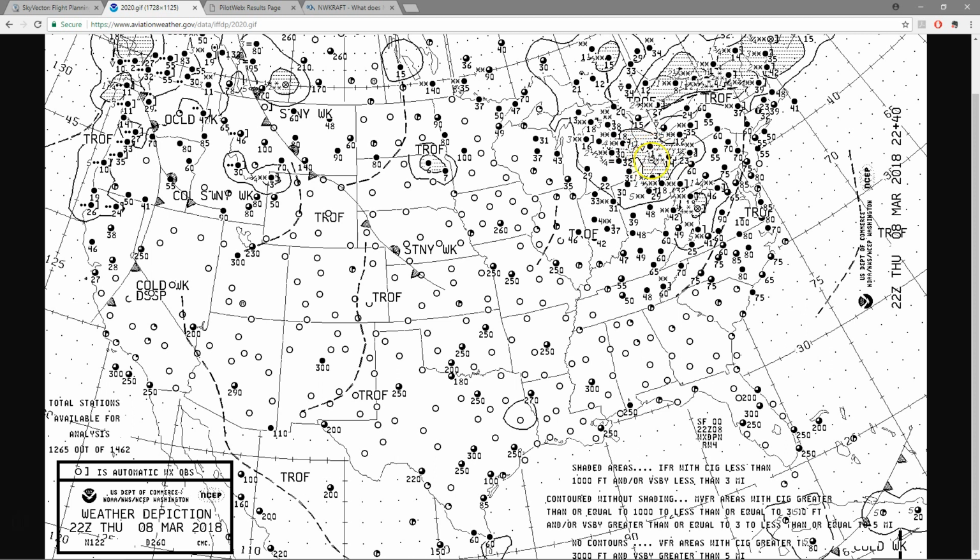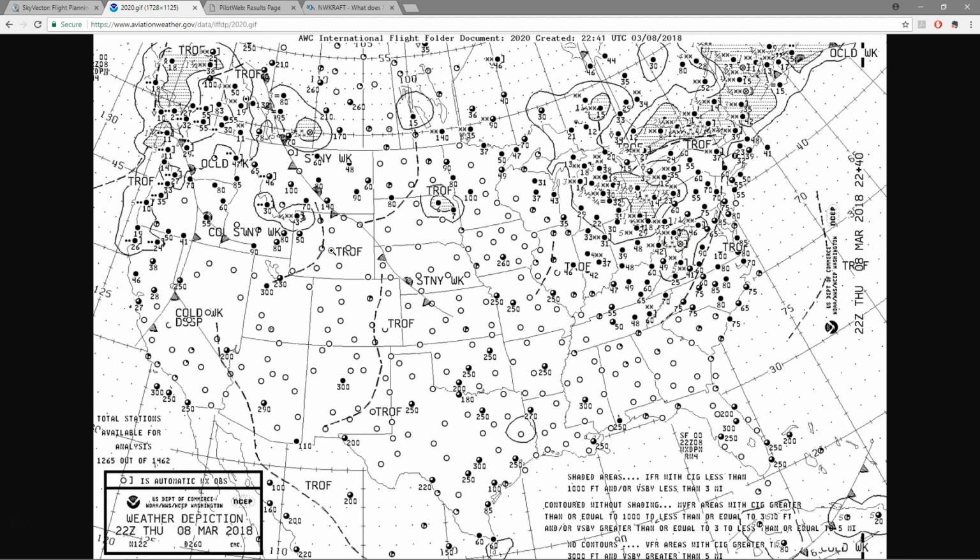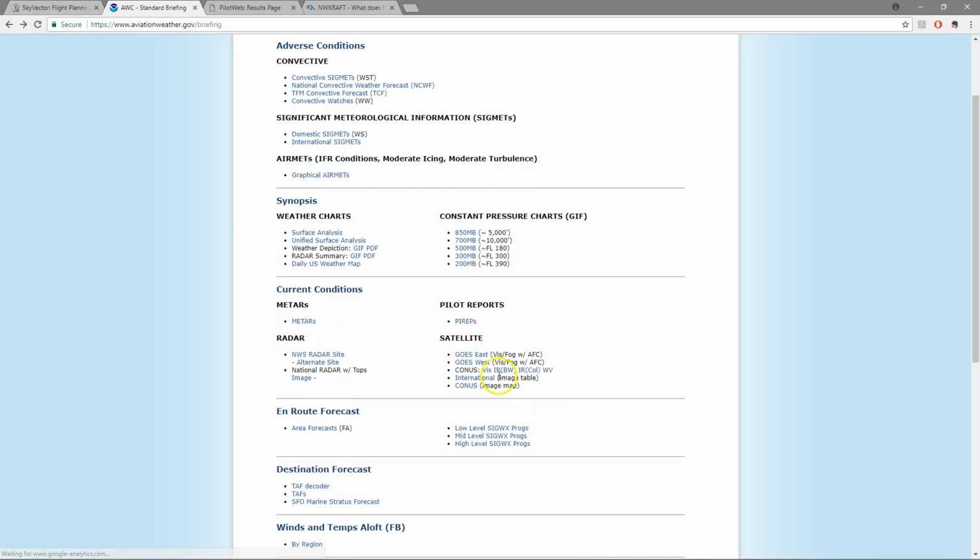When you see this happening with this broken line inside, it's IFR conditions, and the white circles outside, they're marginal VFR conditions. So this is crucial because it helps you to have an idea of what's happening along your route if you're gonna have instrument conditions or VFR conditions. So I check that, and next I go to my radar summary.